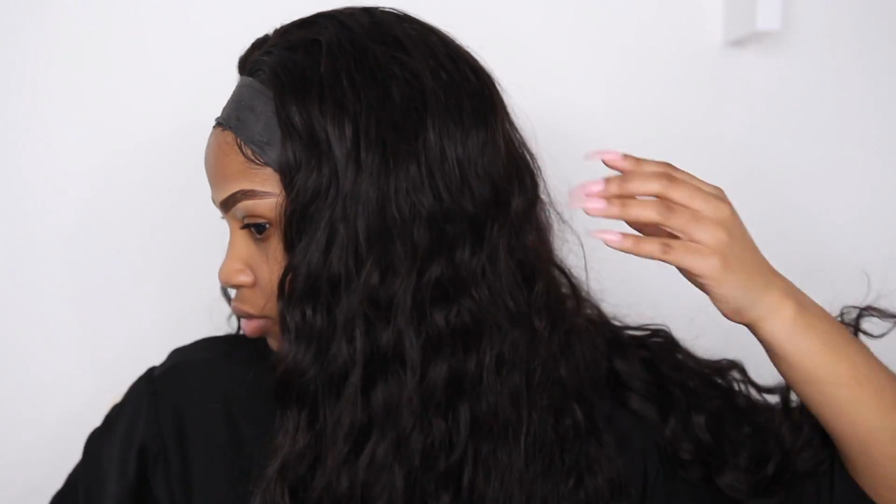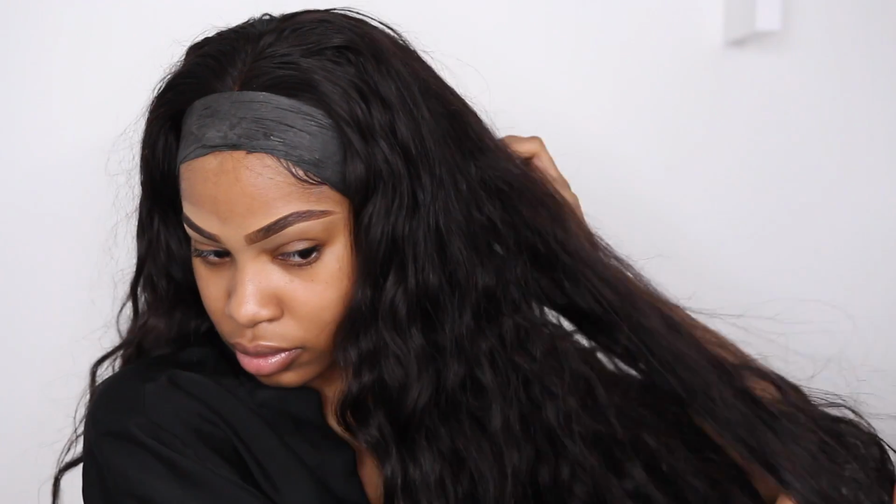If you guys watched my last get ready with me, this is the same exact hair from UNice, Peruvian Deep Wave. Washed it, conditioned it, applied a little bit of product. Now I will say it's not as tangle free as it was when I first had the hair in. It was beautiful, it's still beautiful, but there are a few knots and tangles, but we're gonna get into that after.